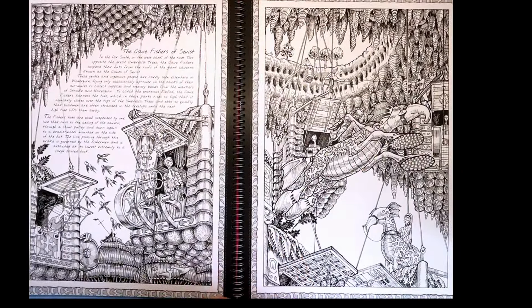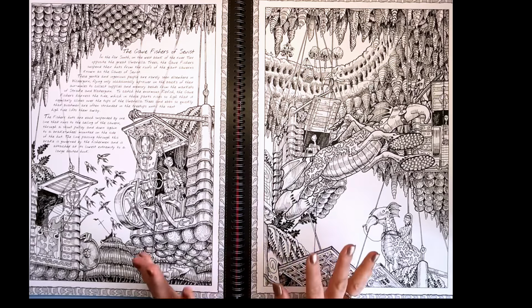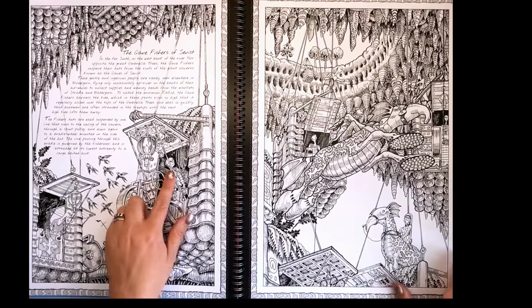This is about the cave fissures of Sevist. Hopefully, again, I'm pronouncing things right. Kind of strange looking again.